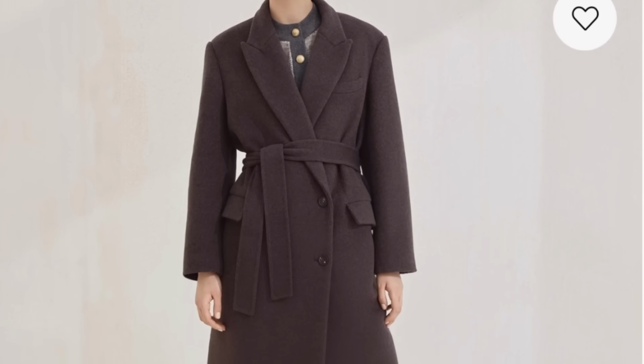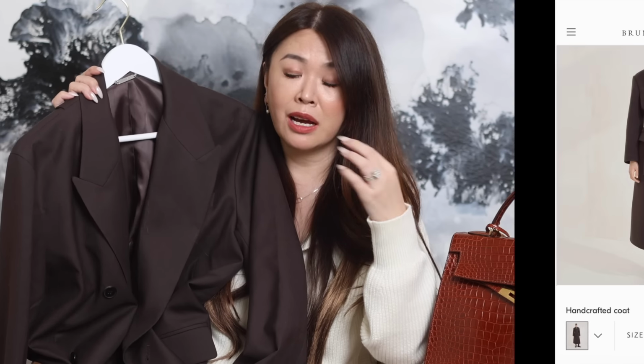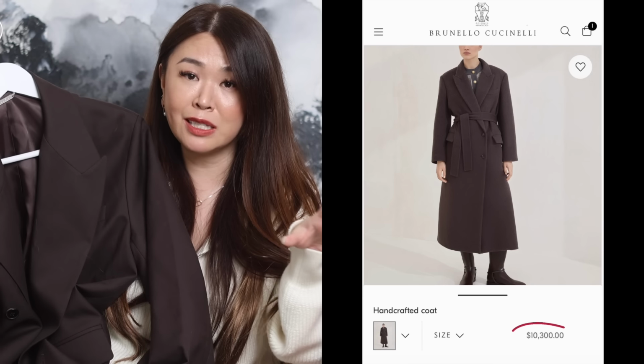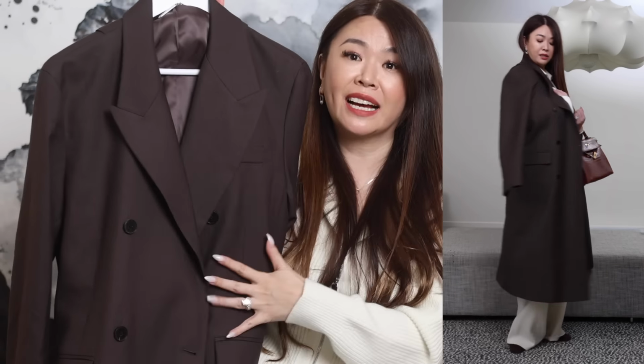You know what? Again, I saw on the Brunello Cucinelli website something so similar. I think the only difference was that theirs had more wool and they had a belt, but I was shocked at the price. It was like over 10,000 USD. As I said, with LILYSILK's Black Friday deals, you can save up to 30% off. I think after 30% off this one, it's like less than 500. So if you haven't considered a longer line sort of jacket or coat, this is a great one to add.